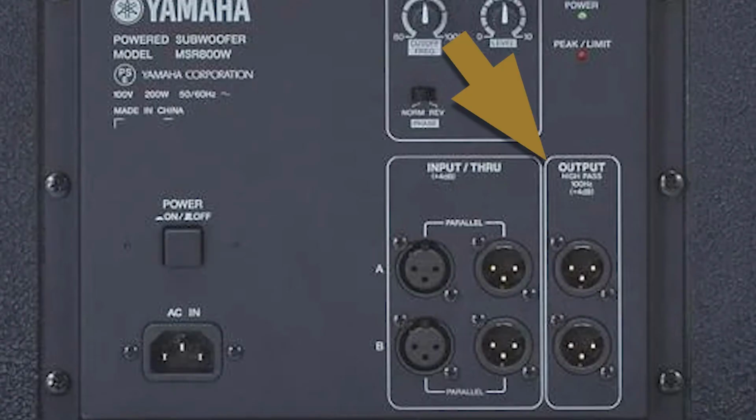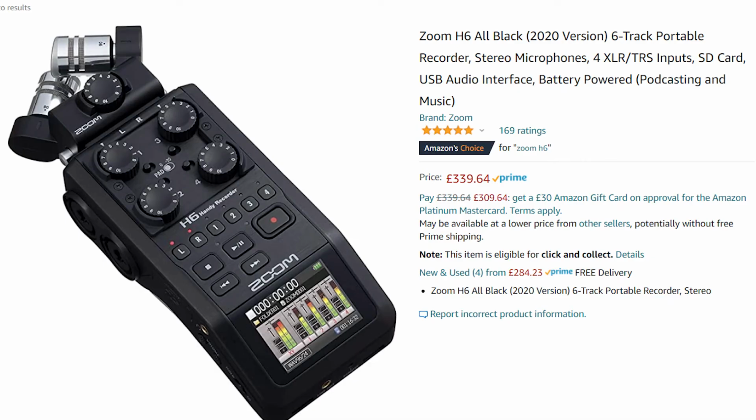So a sound recorder is a great thing to have on hand, as you can easily plug it into the DJ's line-in or into the back of the PA system with the DJ's consent. This will give a direct feed straight from whichever mic is being used. And as far as recommendations, I would recommend the Zoom H6.